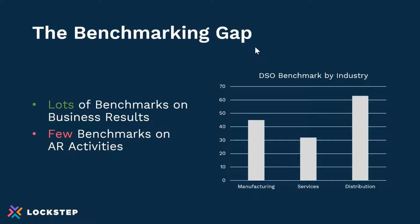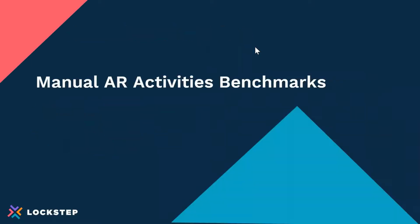So we've been quietly building a benchmarking service for our customers, really to look at just this issue. In so doing, we discovered a number of insights on how activities impact collections performance. And so, what we want to do is share some of those as we examine these different factors. But let's look at, first of all, where people start out and what manual activities really involve.